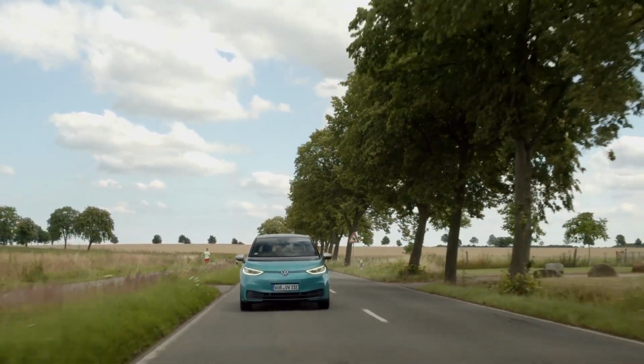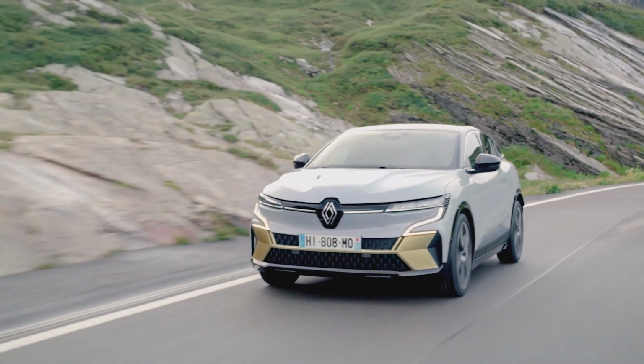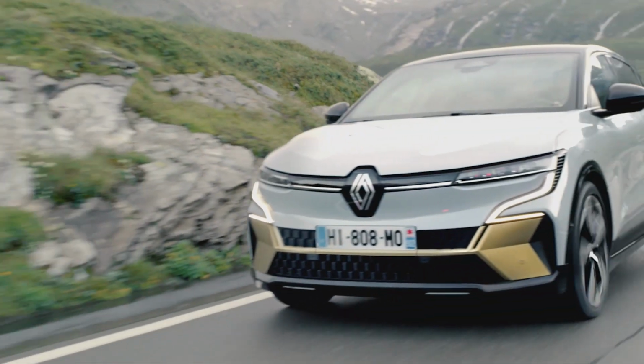So, which one would you buy? The Volkswagen ID.3 or the Renault Megane E-Tech? Let me know in the comments below.